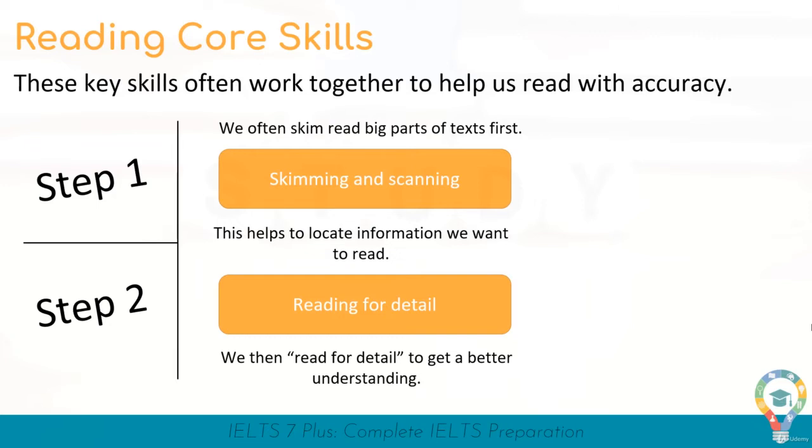In terms of the IELTS reading test, we can think of the steps like this. We are given a question that we must answer. So first we need to locate where the answer is. To do so, we will skim and scan through the whole text instead of reading every single word. Once we've located roughly where the answer should be, we can then use step 2, reading for detail, to get our full answer to the question. By using these 3 core skills, we can definitely answer all of the questions in the IELTS reading test and stick to the time limit.